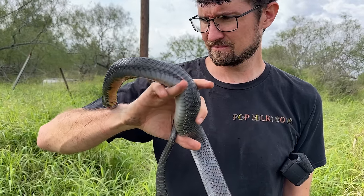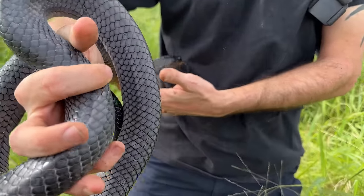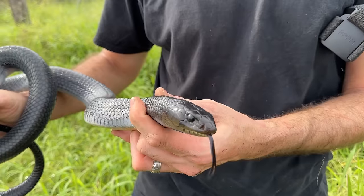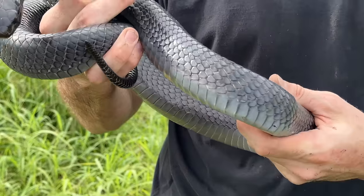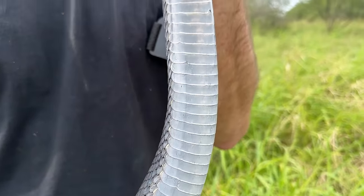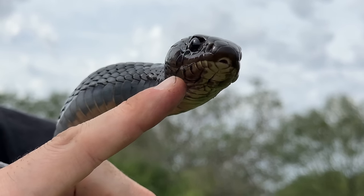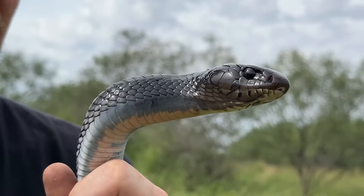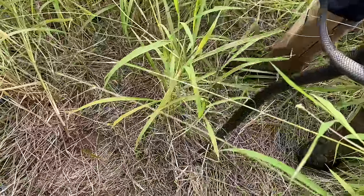Like I said, these are not necessarily an uncommon snake down here, so always exciting to see because of what they are, but we're in pursuit of things that are a little bit tougher to find currently, so we're gonna keep moving. The belly is gorgeous, and he's got a little bit of drool going on. He's slobbering? He's slobbering. All right, I'm gonna let this guy get back to whatever he's doing.